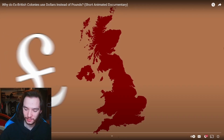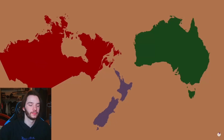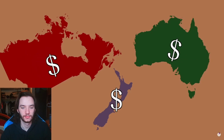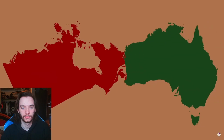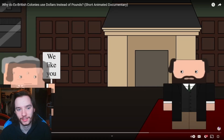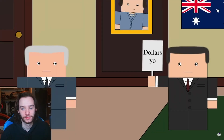The United Kingdom uses the pound sterling, and up until the 1940s, the pound was the dominant international currency. Yet, when you look at many former British colonies, you'll notice that they use dollars and not pounds. Obviously, we can't go over every former British colony, so the two we'll discuss are Canada and Australia, because these two nations maintained good relations with Britain up until their independence and both made conscious efforts to drop the pound. So why exactly do these former British colonies use dollars instead of pounds?